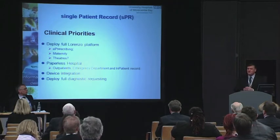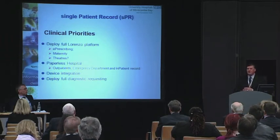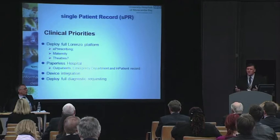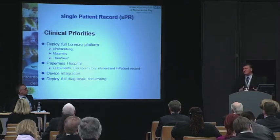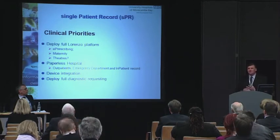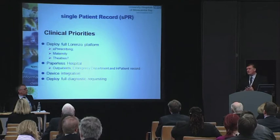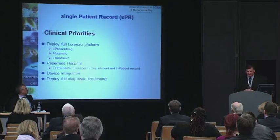So that maternity module is being refined, and we should be going live with that again early part of the summer. We also believe that there's a big need for a theatres module, which is currently out of scope of the national contract, but certainly our trust needs a theatres module to replace our current system, and we believe there's going to be a widespread appetite through the NHS for this.